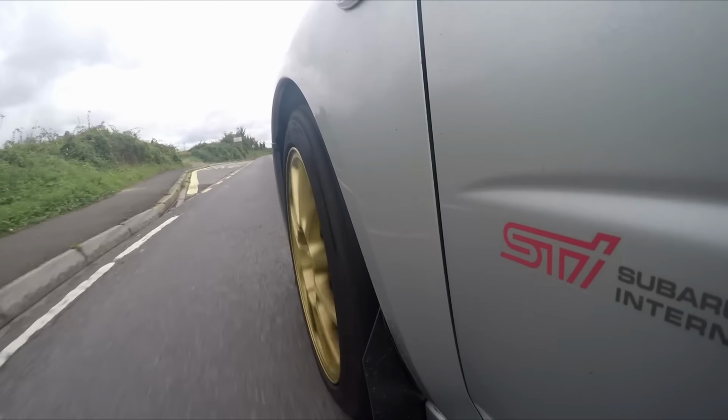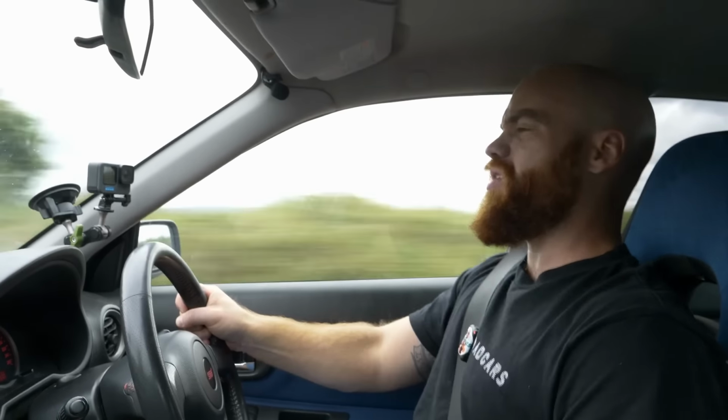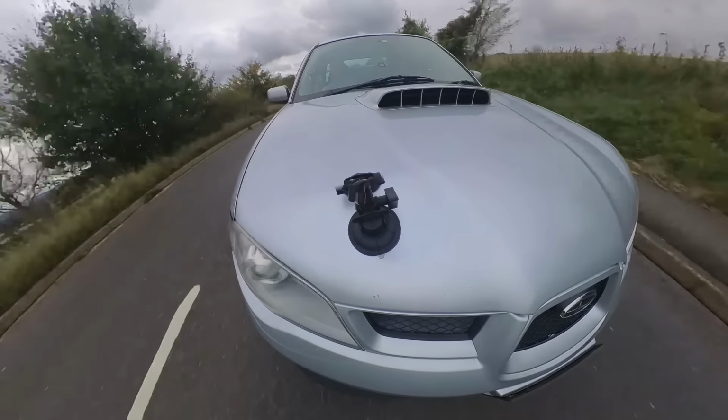Right, so we're coming up to national speed limit here now. Drop it into second. She is asleep in the back, but there we go. Let's have a go. Oh, it's got fantastic power low down in the rev range. Oh, yes. Absolutely glorious, this.